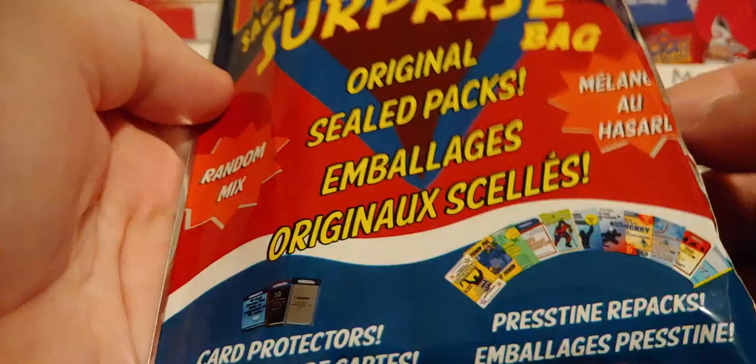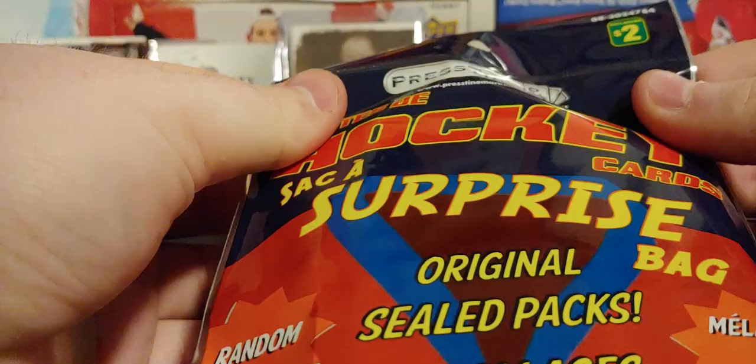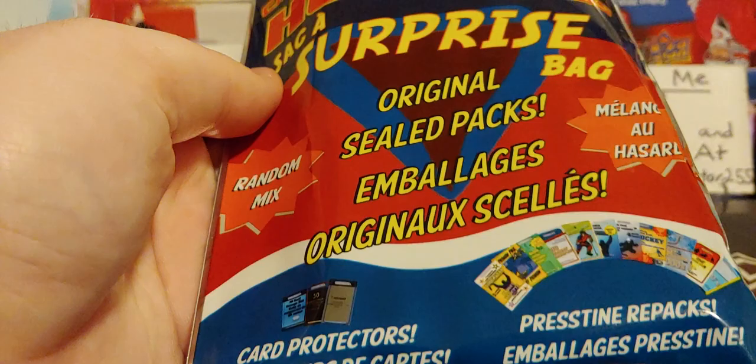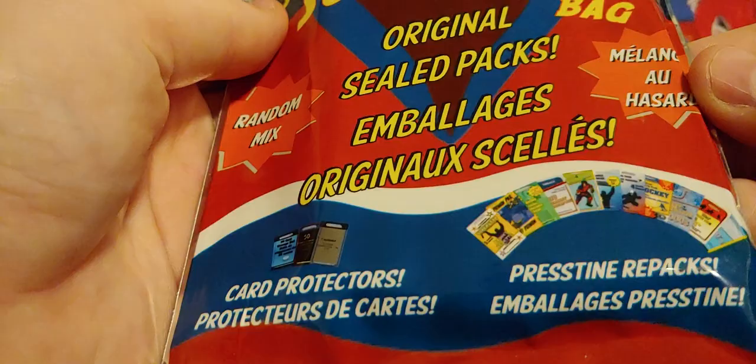Today we're doing something I haven't found at my Dollarama for quite a long time. It looks like they are revamping the Pristine hockey card surprise bag, original sealed packs mixed with random stuff. I thought it would be cool to find these. I heard now you can get autographs and jersey cards in these. We'll see what we can find here, maybe some good Young Guns, I'm not sure.